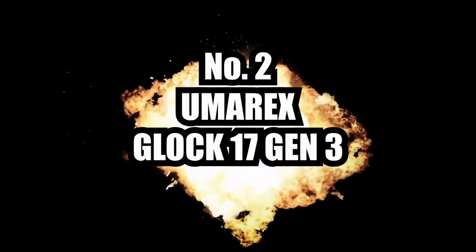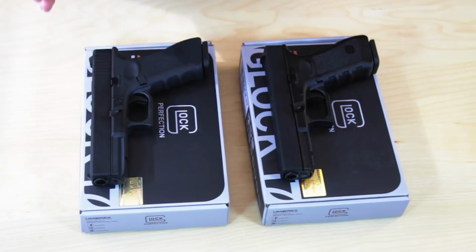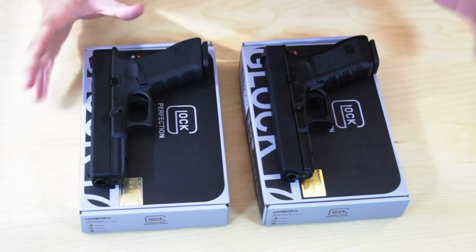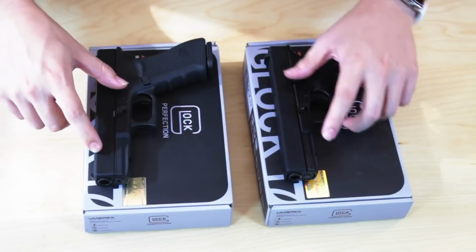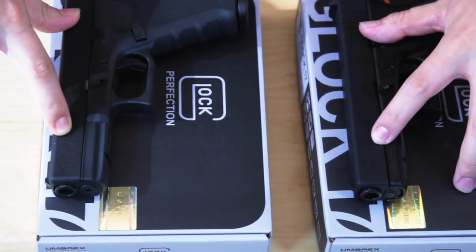Number 2, the Umarex Glock 17 Gen 3 pistol. I know, I seem to have knocked it a few times with the Glock 18C and the 17 Gen 5, but you cannot omit this gun because it is based on the most popular real steel pistol in the market. First officially licensed Glock in the airsoft community, and many aftermarket parts and upgrades. It's an ideal pistol for training and dry fire.